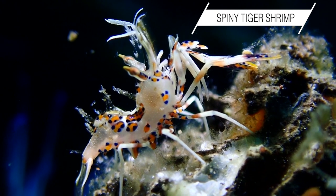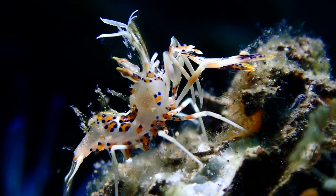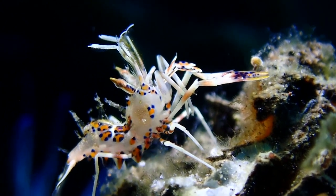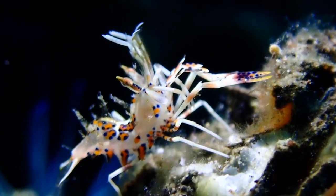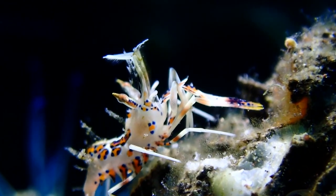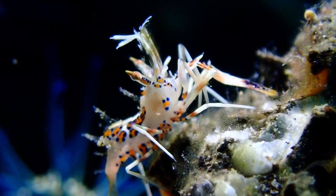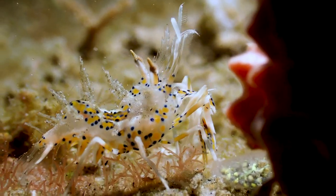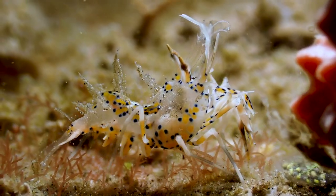The spiny tiger shrimp is a coveted crustacean species for divers, but because of its shy nature and their tiny size, most divers have probably never seen one for themselves. Hiding among sponges and other substrate, and at a maximum of 2 centimeters in length, you can imagine how they would be difficult to find.